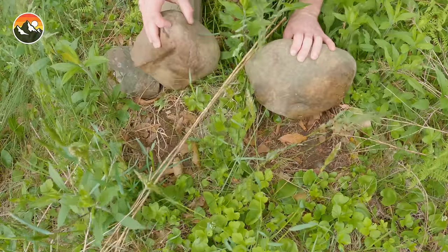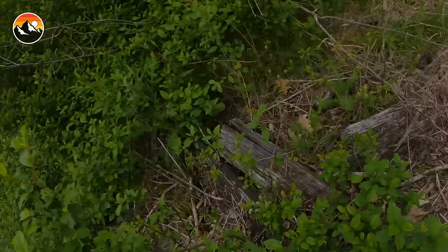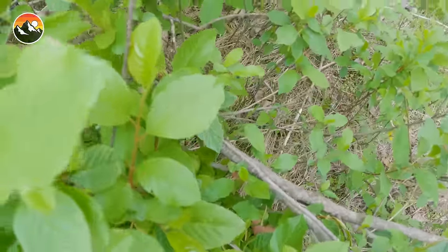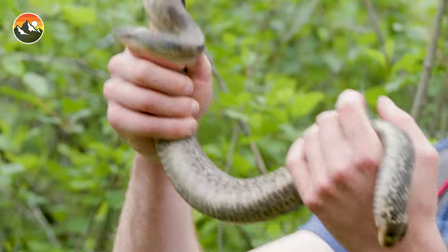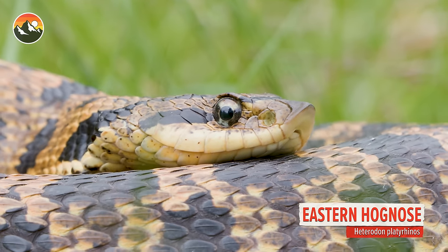Double flip? No. Right here? Nope. Guess who found a hognose snake? Right here, Will. Oh, it's on the move. I got it. I'll grab him up here, okay? Whoa. Wow. A hognose snake for the scavenger hunt. This is a difficult one to find, and look at that pointed nose right there.